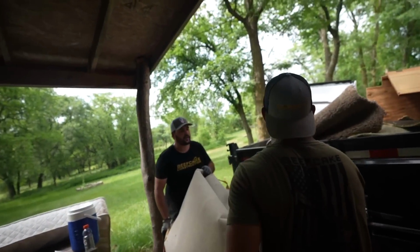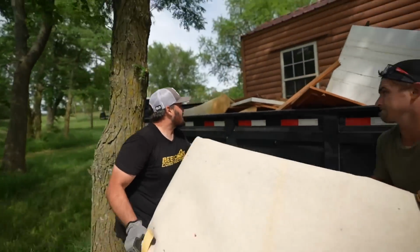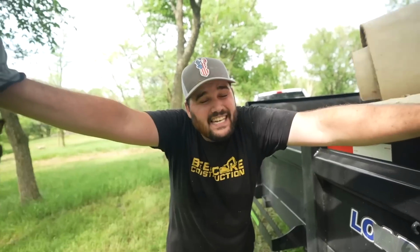So we got a hole in that front right corner. Okay. 1, 2, 3. There's a tree. That is a full dump trailer. Well, folks, demo's about, I'd say, halfway. We got a lot of it.